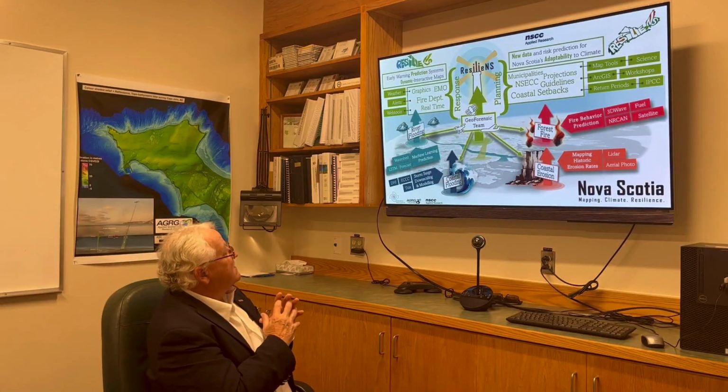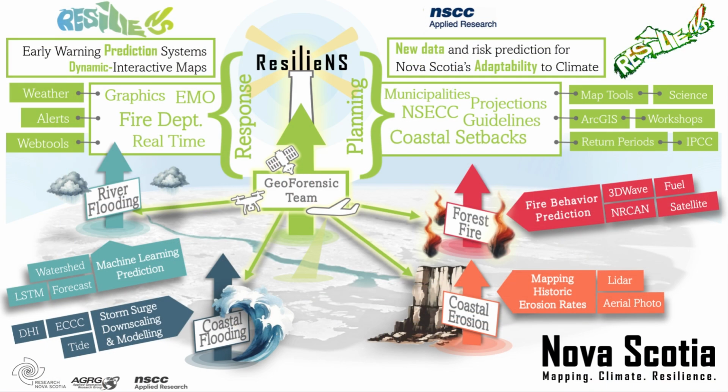This basically depicts the same thing, but it's all about response and planning to make us more resilient, and it involves a variety of prediction systems and advanced modeling and geomatics data.